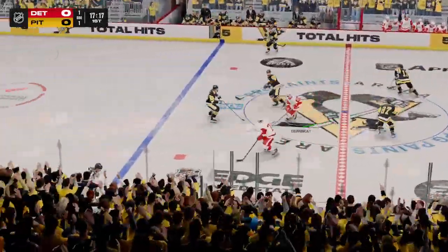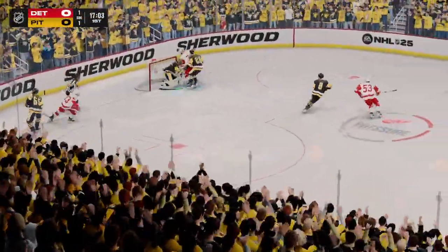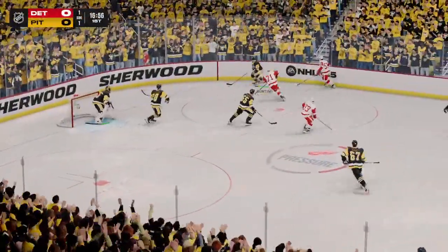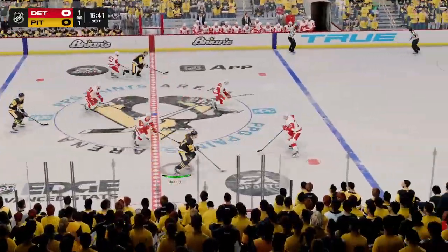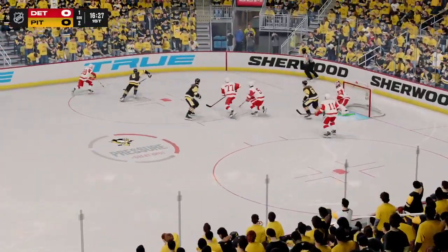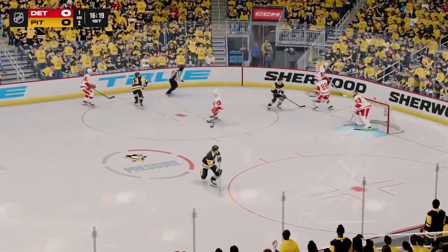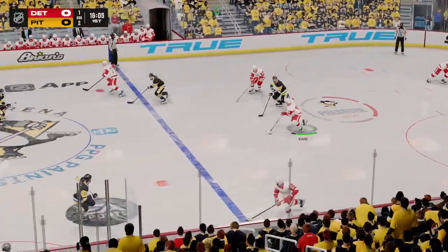Away in the offensive end. Detroit's got the puck against the boards. Pittsburgh's got a hold of it along the wall. Feeds the puck over to Raquel with possession along the wall. Stones up with the blocker. Detroit's looking to break out, and he's ridden off the puck.